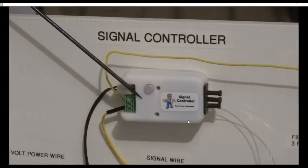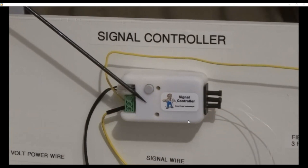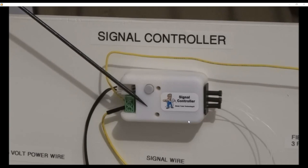This is the signal controller. This is the brains of the operation. The signal controller receives the input from the precision detector and changes the aspect of the signals accordingly. The recommended voltage for the signal controller is also 5 volts DC, but it can also run on 12 volts DC. There are two types of signal controllers.